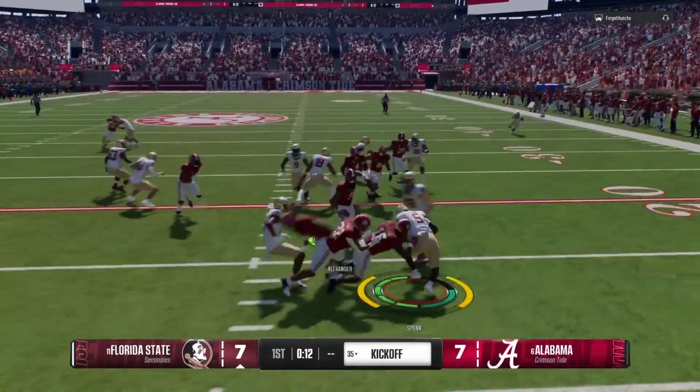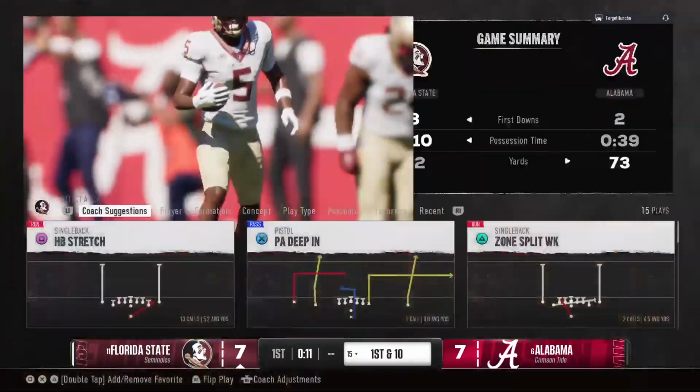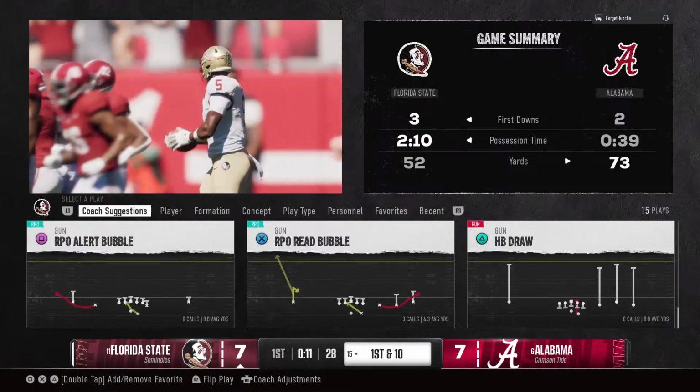He's going to try his luck from the end zone. Not nearly as much as he'd hoped when he brought it out of the end zone. He'll be stopped at the 15.